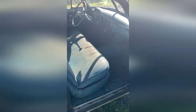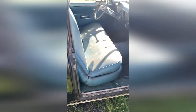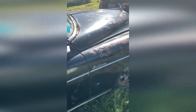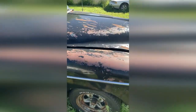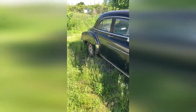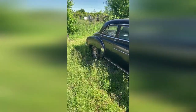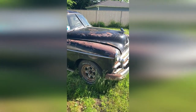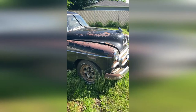Open it up, man. Yeah, so once we get the hard part in there, we take it to the body shop, get my man the painter on it, and we're gonna paint this thing, man. Now, the question is, what color should we paint her? That's gonna be down the road. We gotta get the engine and the trans.